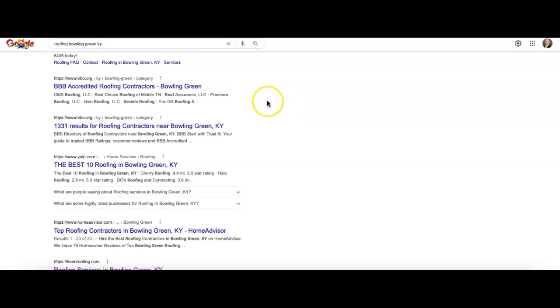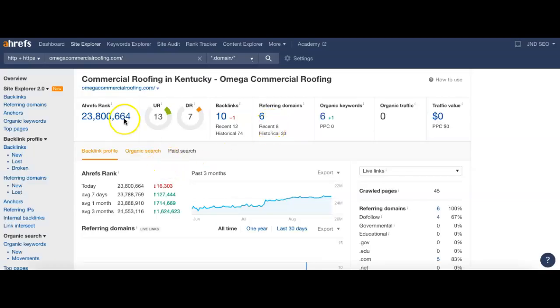So we talked about content and keywords. You also want to make sure that your site is trusted by Google. So I've taken your site, omegacommercialroofing.com, plugged into a program that I pay for called Erik.